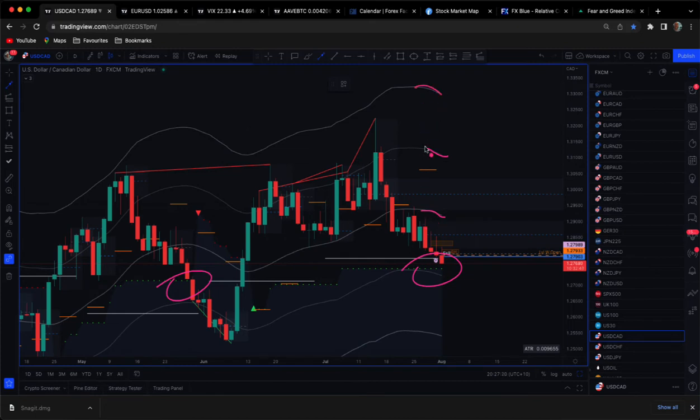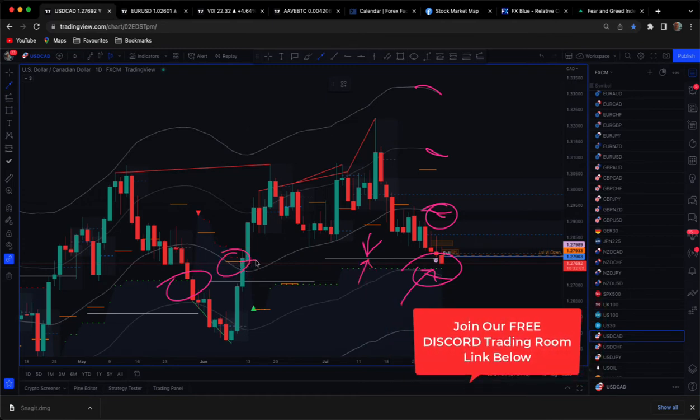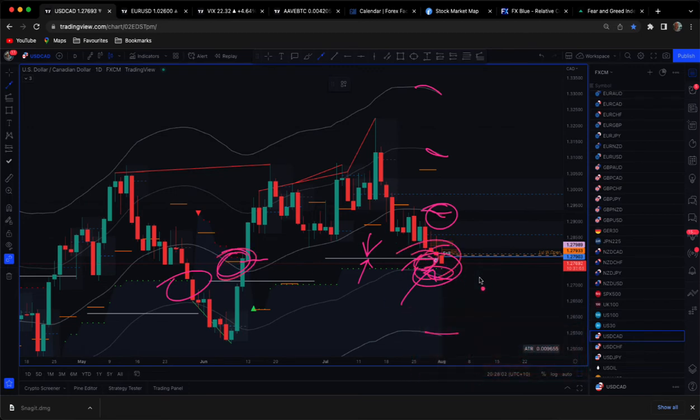Have a look, we've got 1, 2, 3, 4, 5. This is the mean here. Consider these dots and this white line. This is actually a monthly support level right here. This is a weekly support, this orange. We're right on it.